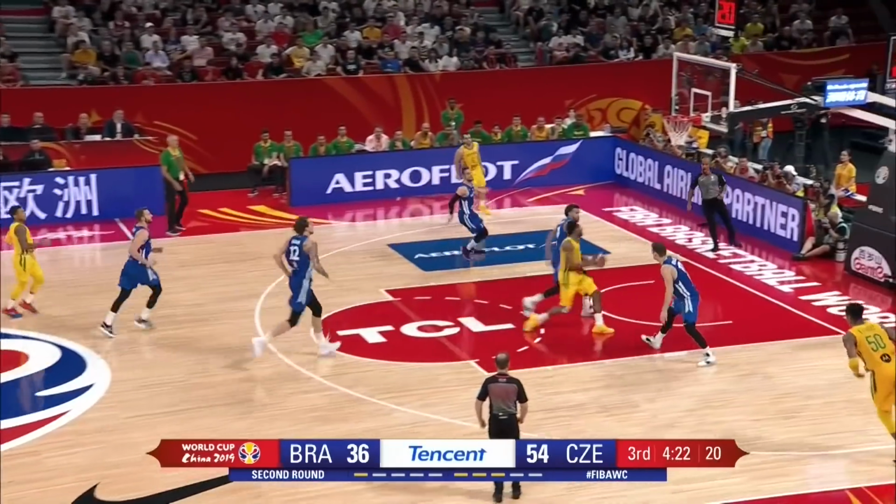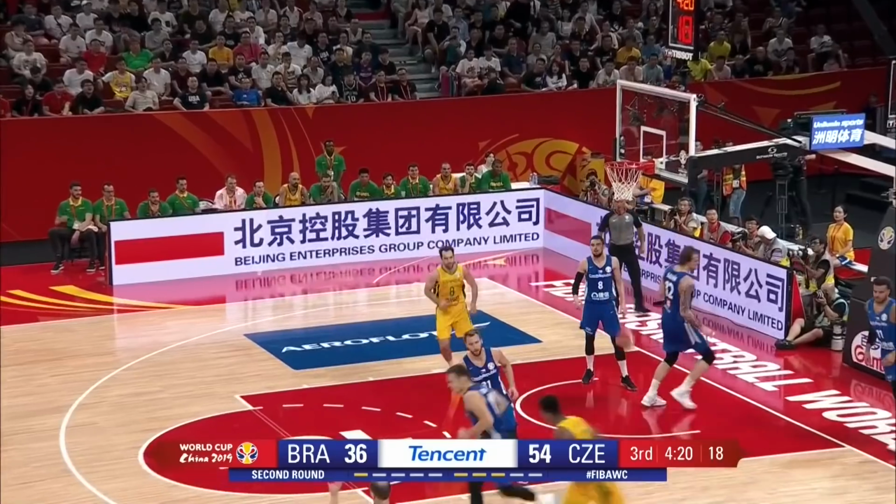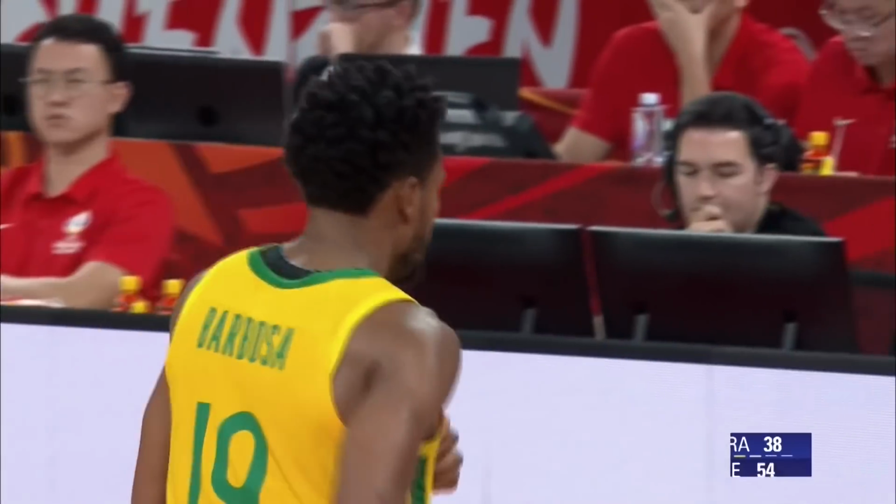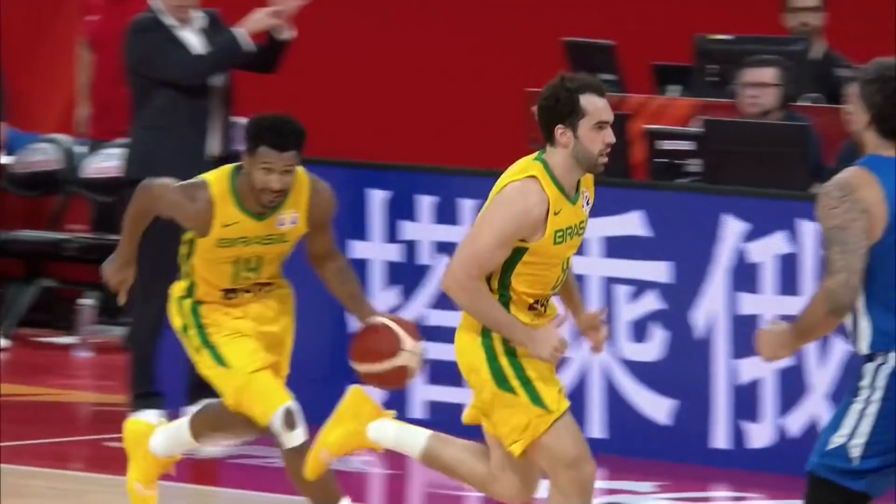Brazil are playing with fire at the moment. Barbosa, can he get this one to drop? Yes, he can. Leandro Barbosa, the veteran, stepping up to try and pull Brazil out of a big hole.